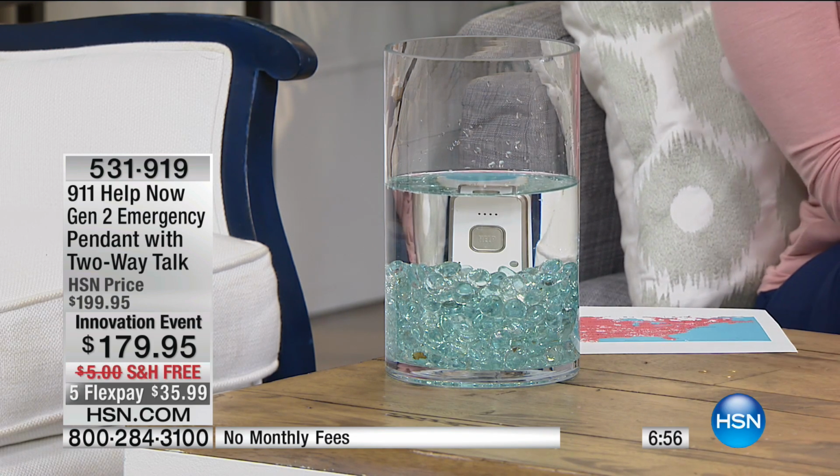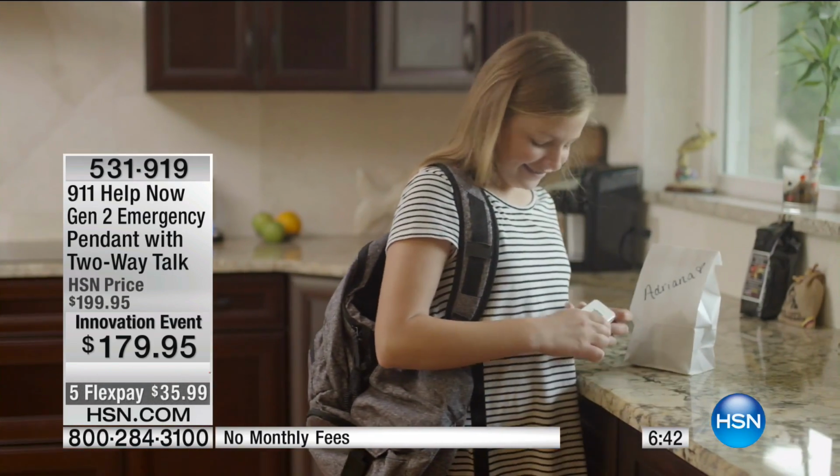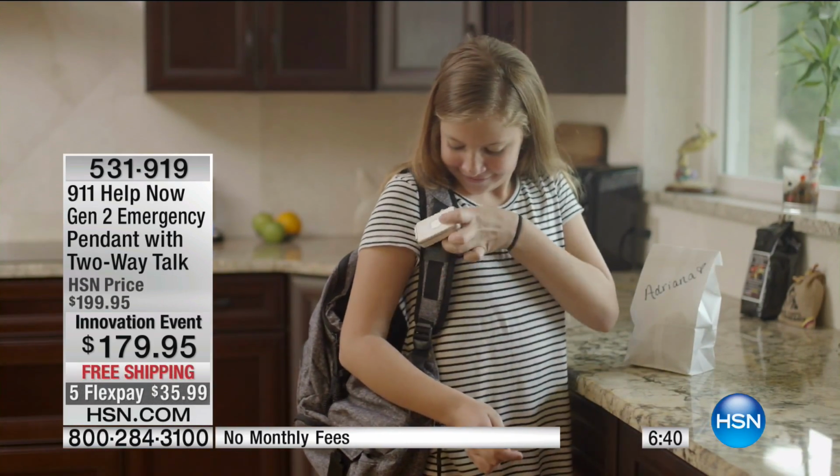Accidents happen in the bathroom. It's amazing how many accidents happen in your home. It's the number one place that accidents happen. Well, now you can have it with you right by the bath, right by the shower. You can have it with you anywhere in your home or outside of your home or outside of your state or anywhere in the entire country.